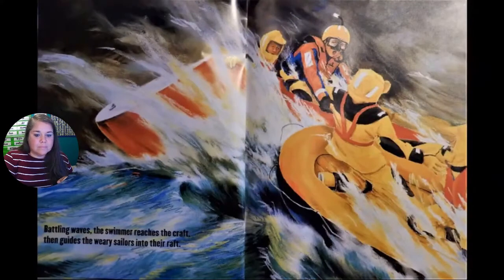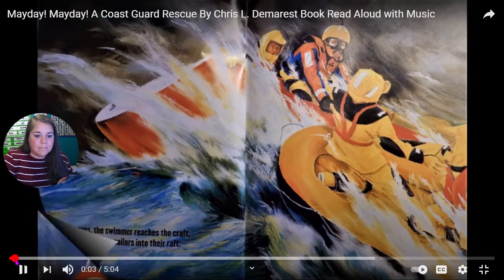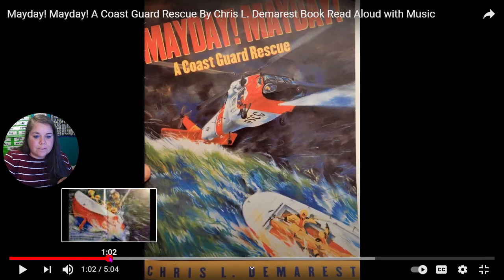Battling waves, the swimmer reaches the craft, then guides the wary sailors into their raft. Coast Guard. Sorry, friends.